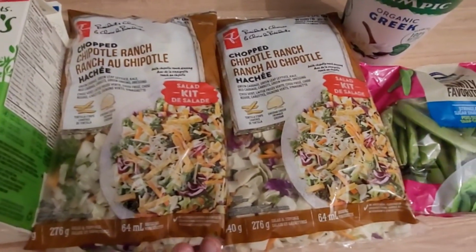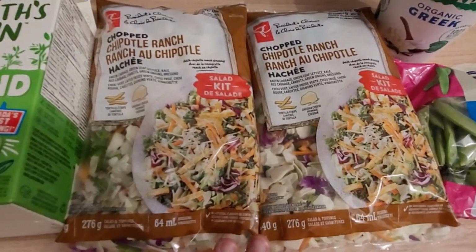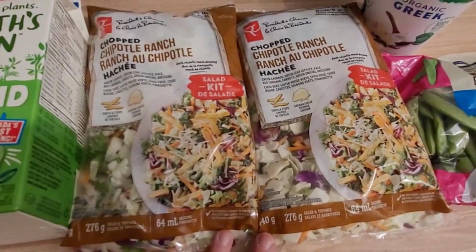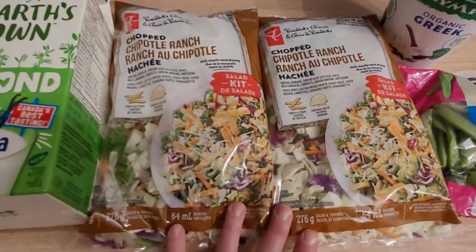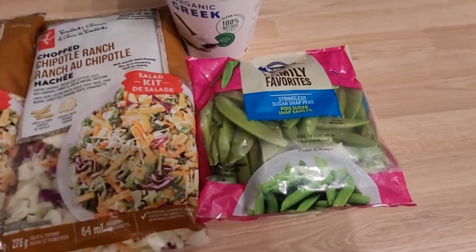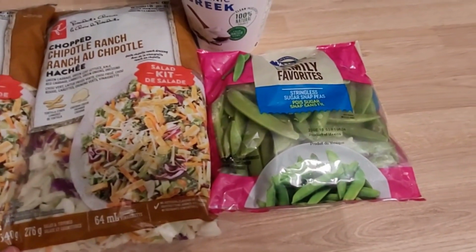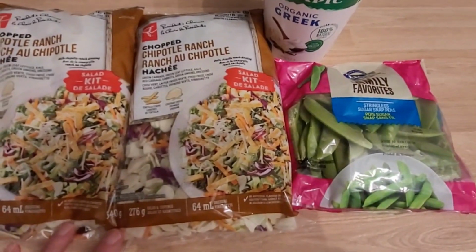I picked up 2. I like this kind of salad, and I actually like the dressing in this kind of salad. I'm really oddly very particular. I don't eat a lot of sauces or dressings or anything like that. So I'm happy for $2. Well, $1.99 each. I got these sugar snap peas for $2.49. I can see some of them inside have seen better days, so I'll need to get those out right away. So that was all at Superstore.